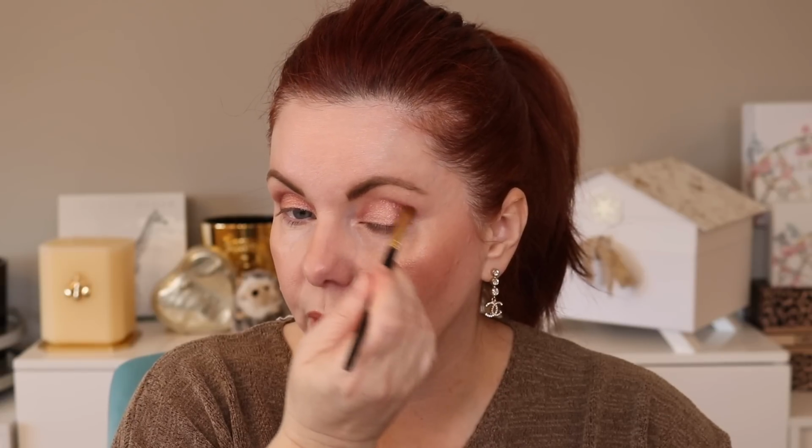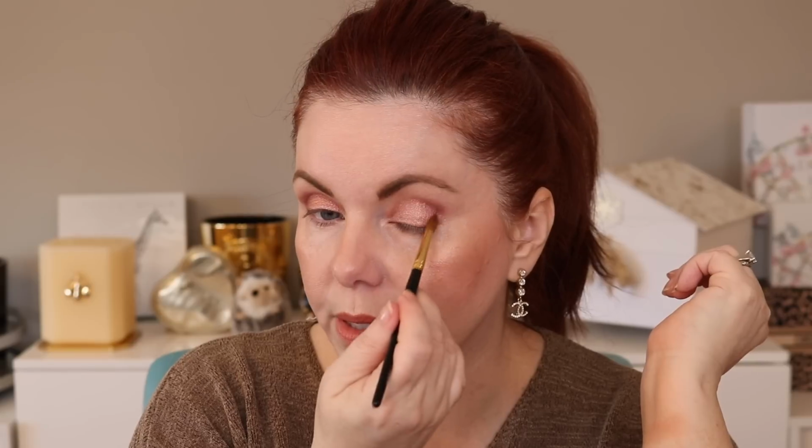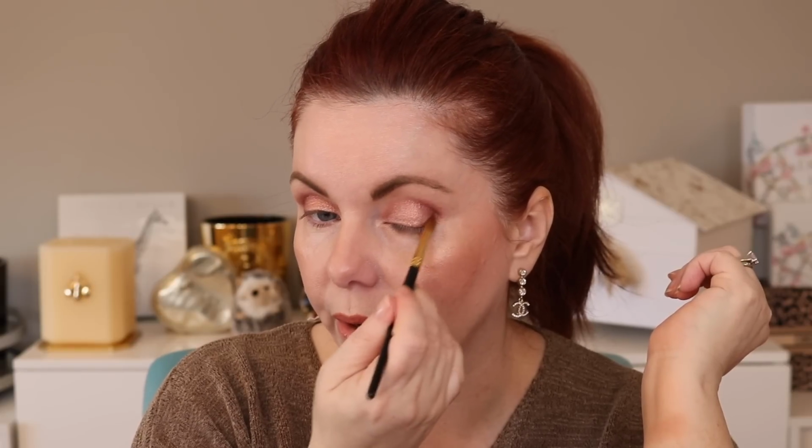I'm just going to put it out here on the edge. I'm going to keep it very narrow, just here. I'm not even going to run it through the crease. I'm just centering it out here. Yeah, you can definitely see how that deepened the look. All right, let me clean up my eye and we'll talk final thoughts.